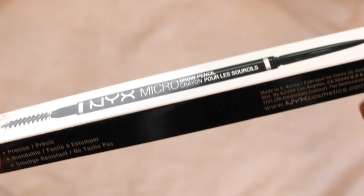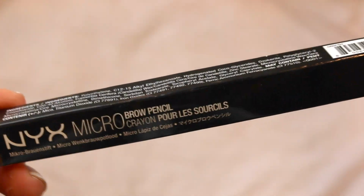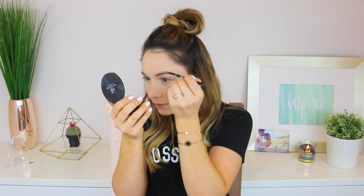The next product is also a dupe for a higher end product, and this is the Micro Brow Pencil by NYX. I heard this was a dupe for the Anastasia Brow Wiz, which I have used for several years in the shade Soft Brown. I really love it. I'm actually really impressed with this as well. I don't think it blends quite as well as the Anastasia. I feel like this is definitely a little more waxy and hard, but I think with a little practice I will be able to make this look as good as the Anastasia.